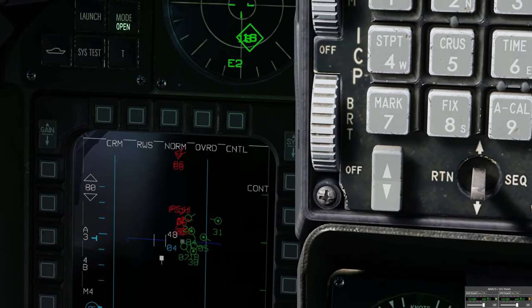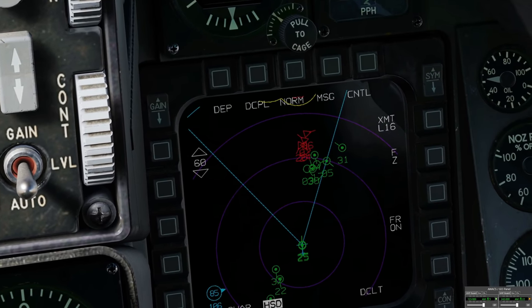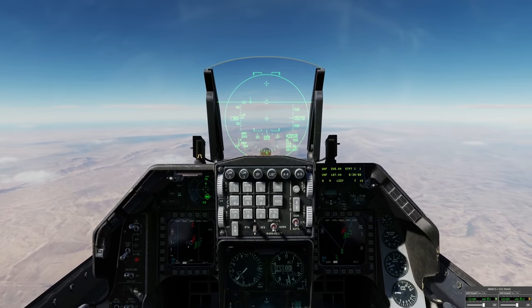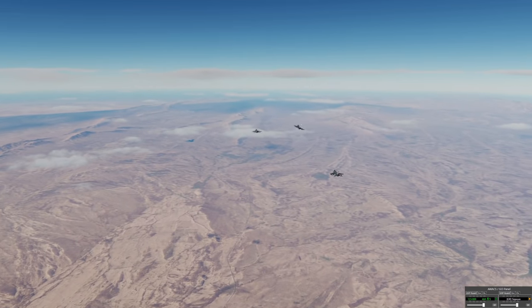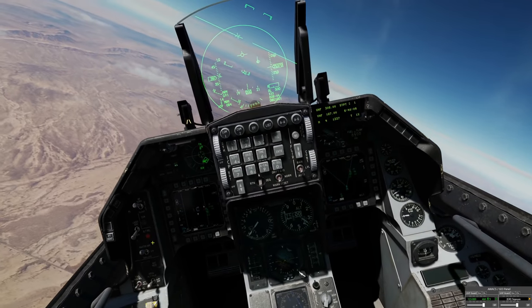Okay, good news is the reserves have stayed back in Baghdad. We just got to kill these four. Break formation. Friendly at Angels 30, we're dragging them right to you. Take a right to the left. Alpha flight turning back hot. Excellent.